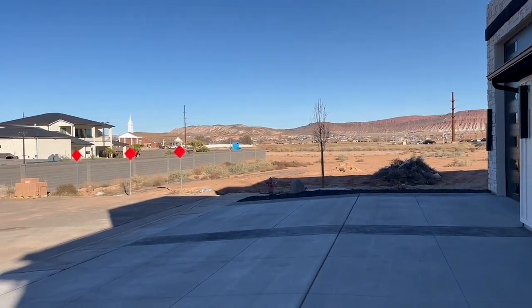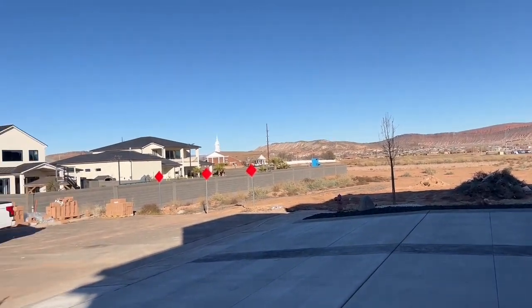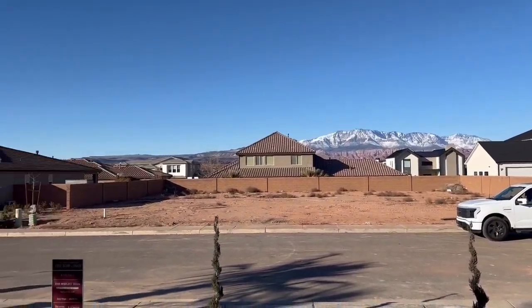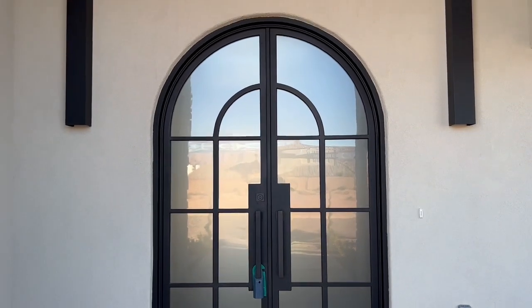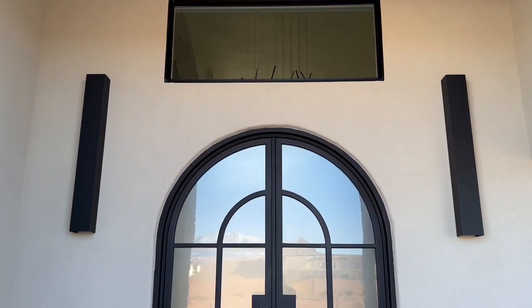and then of course it's kind of at this little dead end. This land over here is owned by a medical company that will put a little medical office there, and then there's a vacant lot across the street. And then right here in the entryway you have the big iron door with the glass. It's got that arched top, and then there's a transom window above.